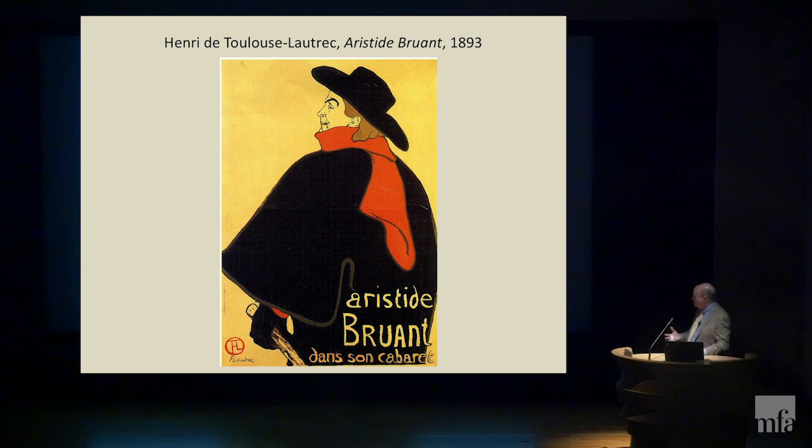And to get something like that that's so immediately apprehensible or comprehended, you have to have a certain kind of simplification, a certain kind of economy. But there's something else as well. It has to do with these trademark pieces of clothing: the red scarf, the black cloak, the black hat, the walking stick. These are the trademarks of the person himself.